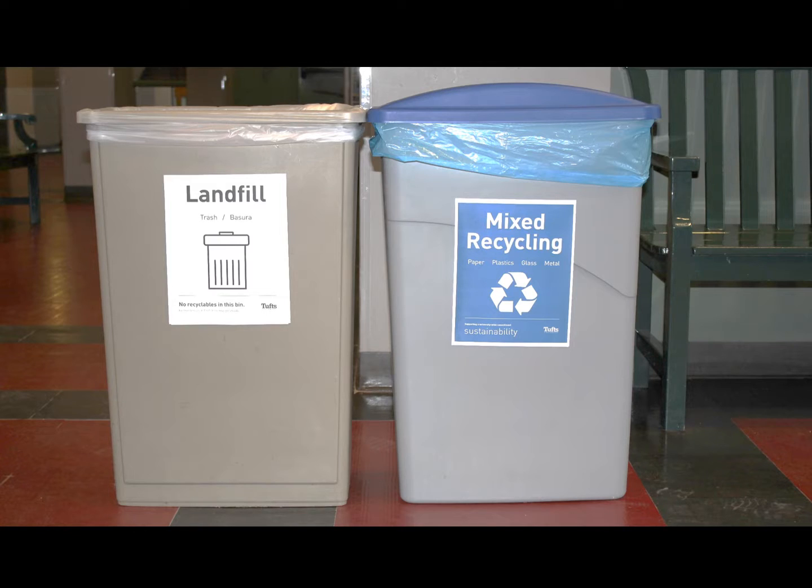At Tufts, we have strategically located central waste stations located in common areas such as hallways and foyers. Each central waste station is comprised of 2 waste bins, trash and recycling. We label our trash with a white landfill label to help remind everyone that the trash we discard ultimately ends up in a landfill somewhere.